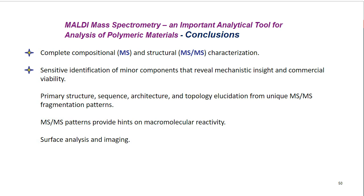I showed you how we can use tandem mass spectrometry to analyze not only primary structure and end groups, but also copolymer sequences and polymer architectures and topologies. We also saw that we can use tandem mass spectrometry fragmentation patterns to derive important intrinsic information about the chemistry of the polymer under study, as we saw in the mechanically lockable, unlockable polymers, where the tandem mass spectra revealed information on which bonds break preferentially.